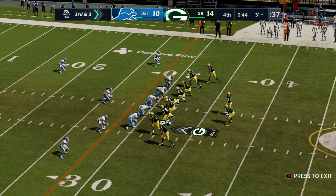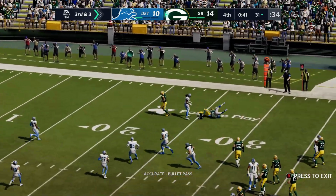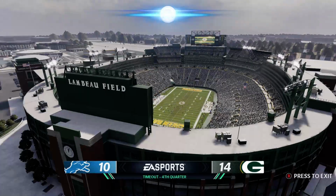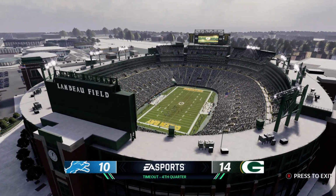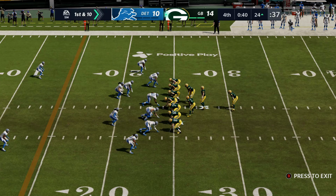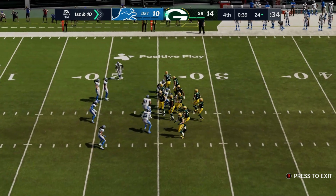For the Lions, an extra DB in the game now here on 3rd down. Rodgers to throw. And that's complete to Lewis. The Lions quickly now going to use the last of their timeouts as they'll stop it with 40 seconds remaining in this 4th quarter. And they take a knee.